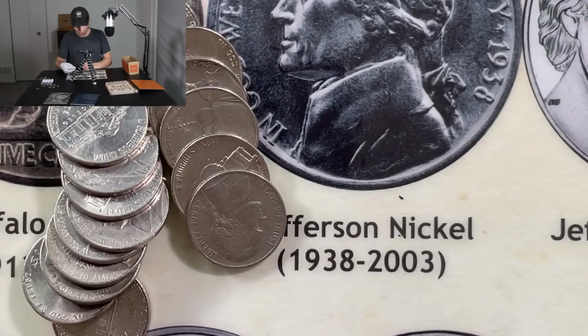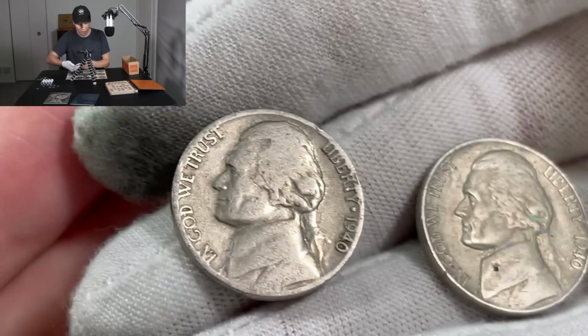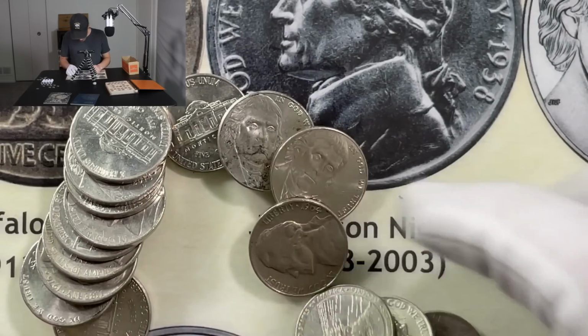We got a 1940 earlier, just for comparison. Yeah, there's the first one, and then there's the second one. Much nicer looking. So that's awesome. We got a 1940 when we least expected it.